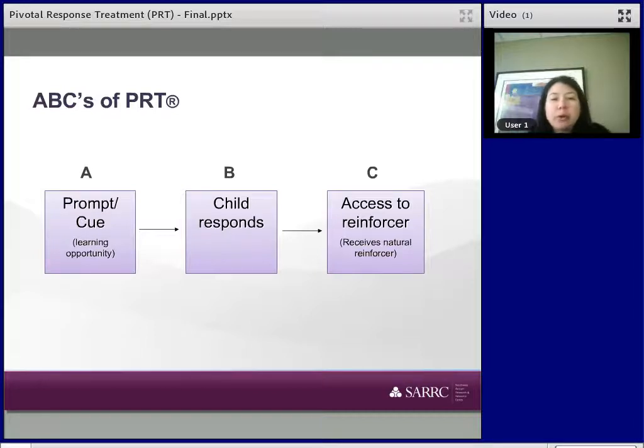Okay, so how do we use the ABCs and the knowledge that we have about the ABCs, with the A eliciting responses and the C maintaining or increasing responses, to really teach the child to use vocal communication, which is our goal. So the A is our prompt or a cue. It is our learning opportunity. We present it to the child in the most natural way, but it can be a setup. Our B is the child responds with what we want them to respond, what we're teaching. And C, they get access to a reinforcer.